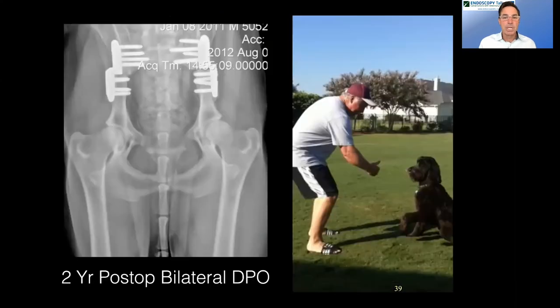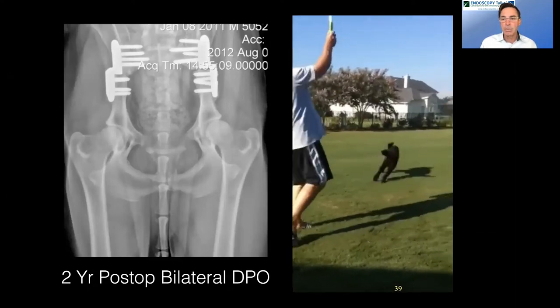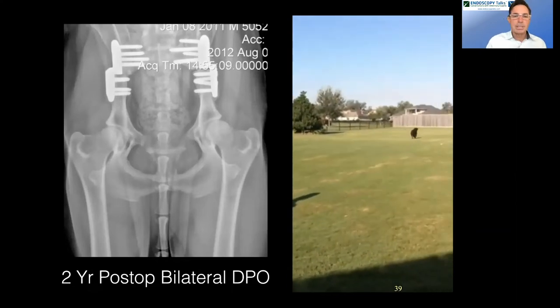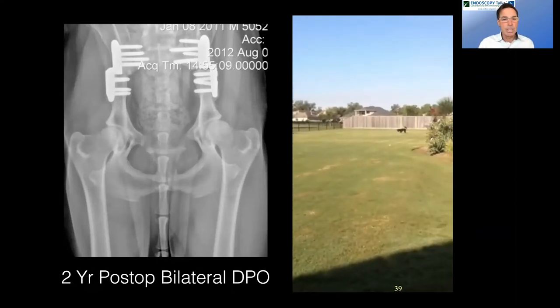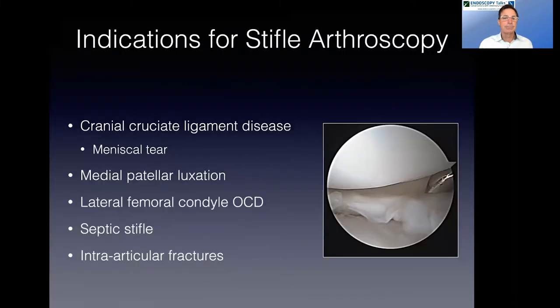worth the risk. And this dog, two years post-op, you can see these hips still look pretty darn good. And this dog clinically is doing very, very well. So instead of going with an FHO or a total hip, a DPO was a good solution for this particular dog. Let's move on to the stifle.